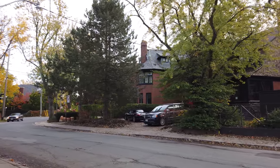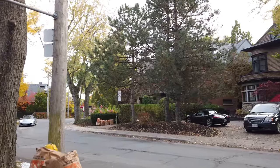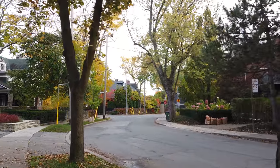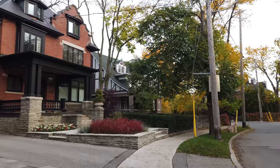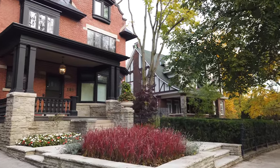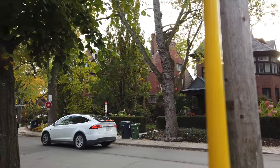And just to the south of here should be the Sherbourne TTC subway station, and to the southeast of here would be the next stop over, Castle Frank. So those would probably be the closest stations within walking distance. Although I can't imagine transit usage being that high in this neighborhood. It could even be single digits.